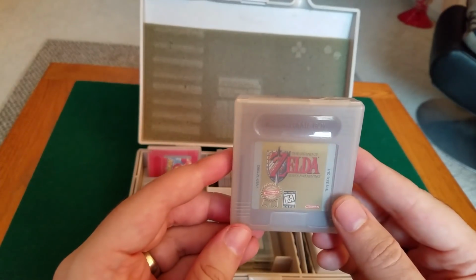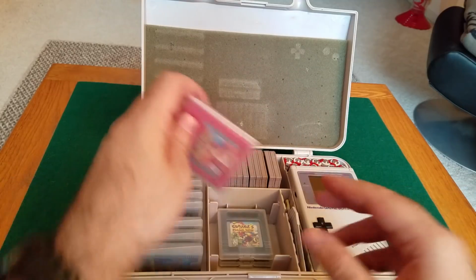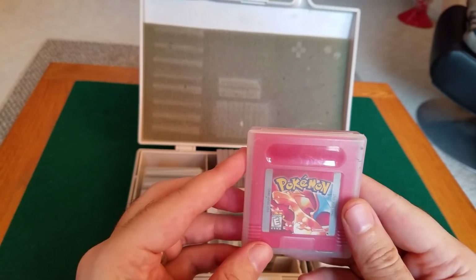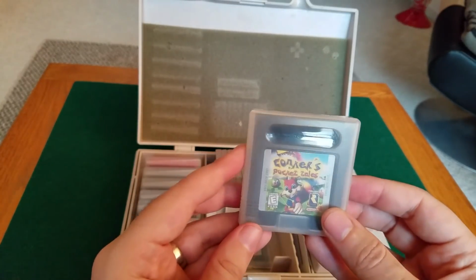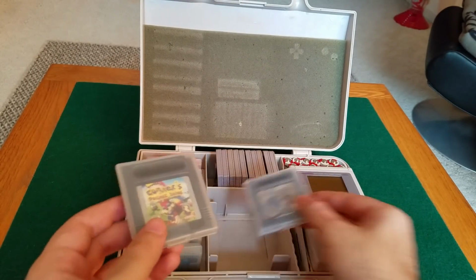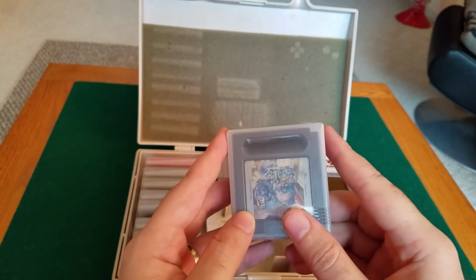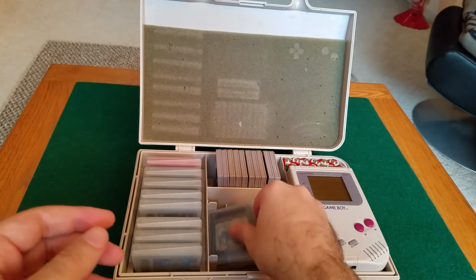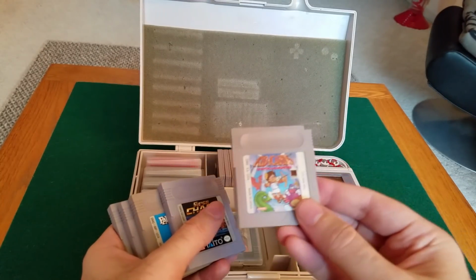And then we got Zelda, Link's Awakening, awesome. Pokemon Red, pretty sweet. Picked this one up at a garage sale for $1. Conker's Pocket Tales, cool. And then this was a gift from a viewer of the channel, Mega Man Extreme, so really stoked to have that. And we got some more games here. We got Kid Icarus, awesome.